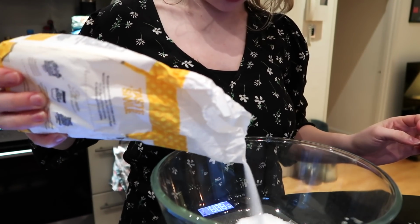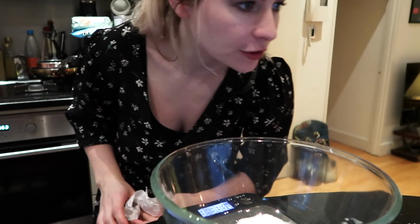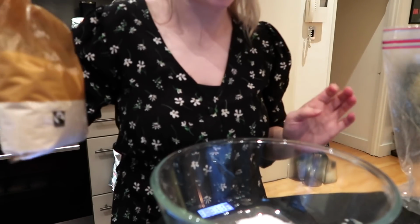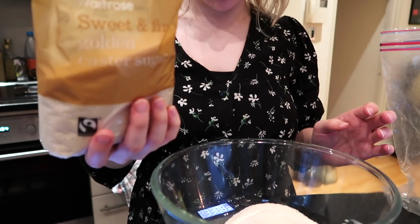Next up, it is time for my cookies. I'm really excited about these. Whoa, that is so much sugar. Whoa, look at that, 100 on the dot. 100 grams of light brown sugar. Golden caster sugar here. I'm hoping that's the same thing. So much sugar. Oh my god. Oh, that's a bit too much.